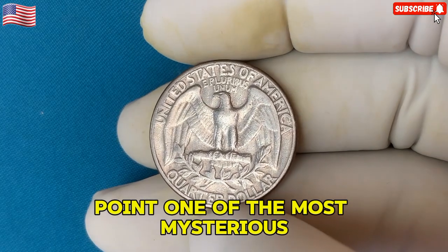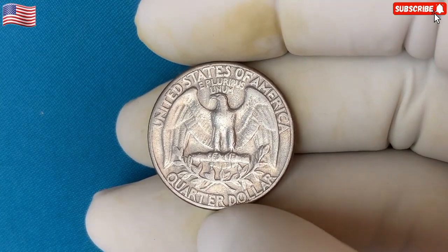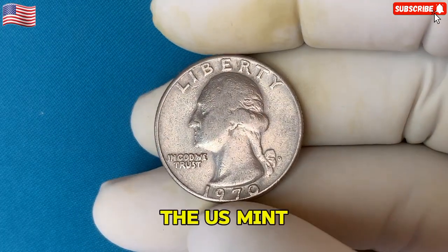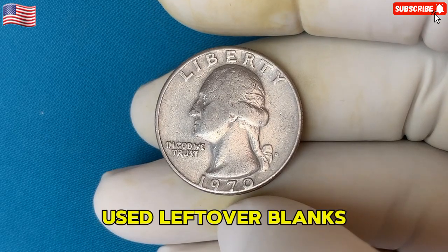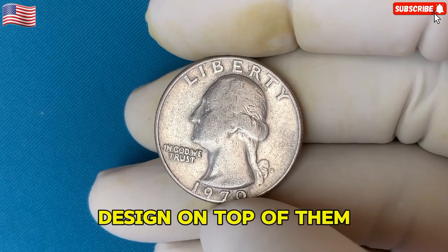One of the most mysterious examples involves quarters that were accidentally struck over a 1941 Canadian quarter. Yes, you heard that right. The U.S. Mint, somehow, in some weird twist of history, used leftover blanks or coins from Canada, and pressed the Washington design on top of them.